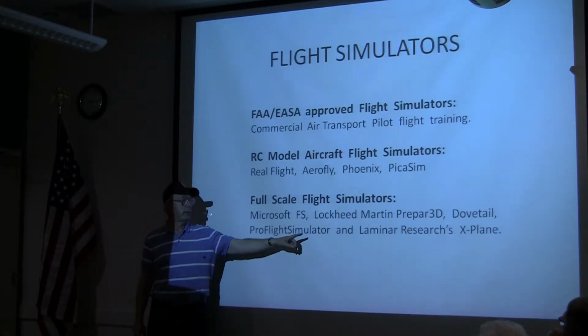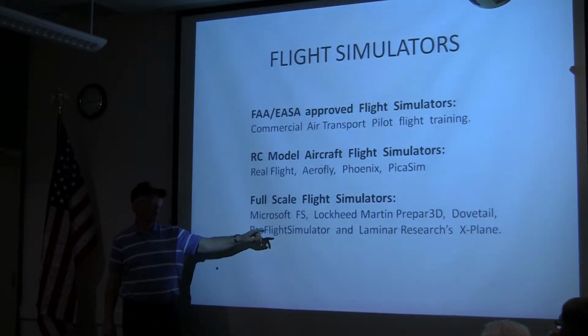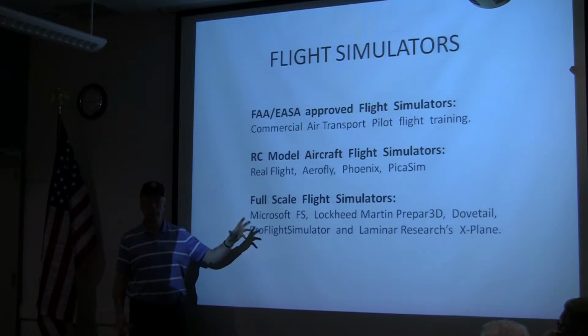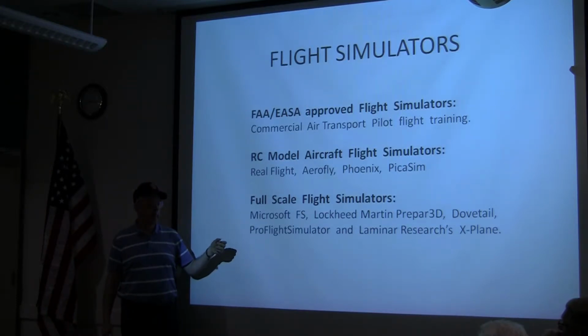But the final flight simulator that I've been using since 2001 is Laminar Research's X-Plane. Laminar Research is in Southern California. And the last one here is the one I'm going to talk about tonight as far as what it is, what it can do, and it also has more features than ProFlight or Microsoft FS, and it uses real-world physics to simulate lift, drag, and pitch moment, or moment of inertia on lifting surfaces, wings. Next.